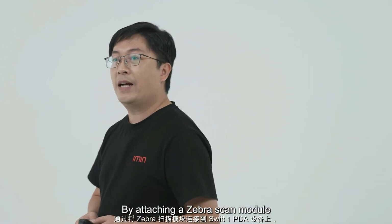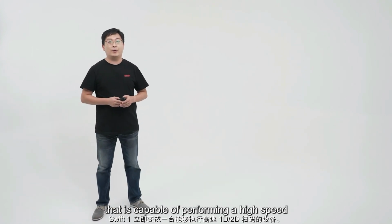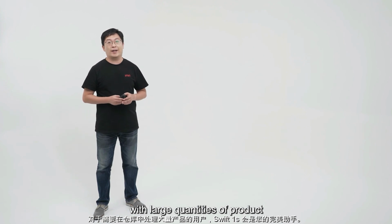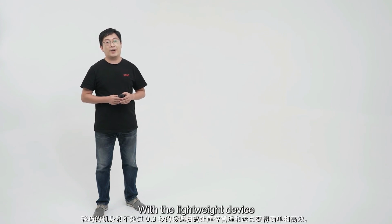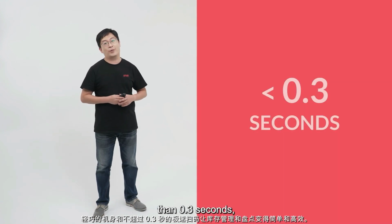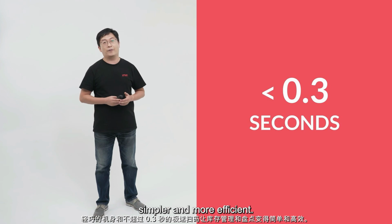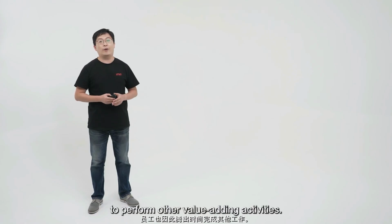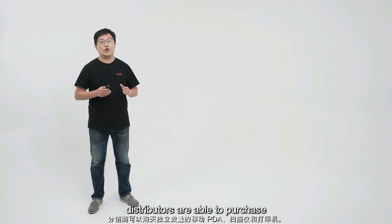Next, the scanner. By attaching a Zebra scan module onto the PDA device, the Swift One now becomes a machine that is capable of performing high-speed 1D or 2D scanning. For businesses that deal with large quantities of product in their warehouse, the Swift One is the perfect device to have with you. With a lightweight device and extremely fast scanning that takes no longer than 0.3 seconds, inventory management and stock taking has never been so much faster, simpler, and more efficient. Employees will be gliding through shelves and shelves of product in no time, freeing their days to perform other value-added activities.